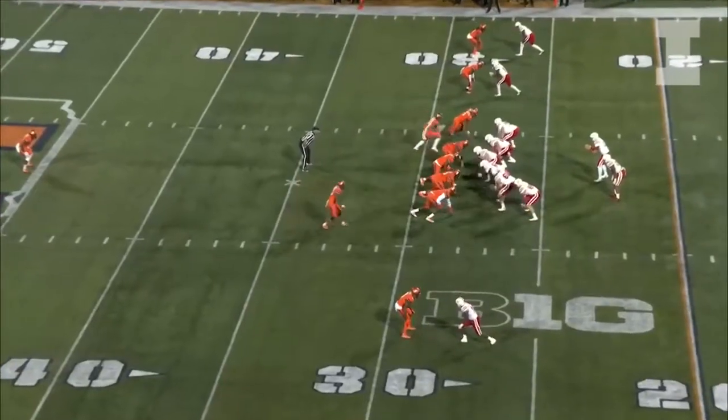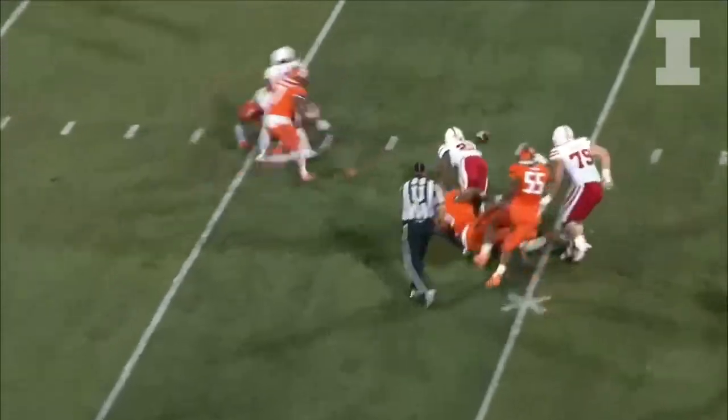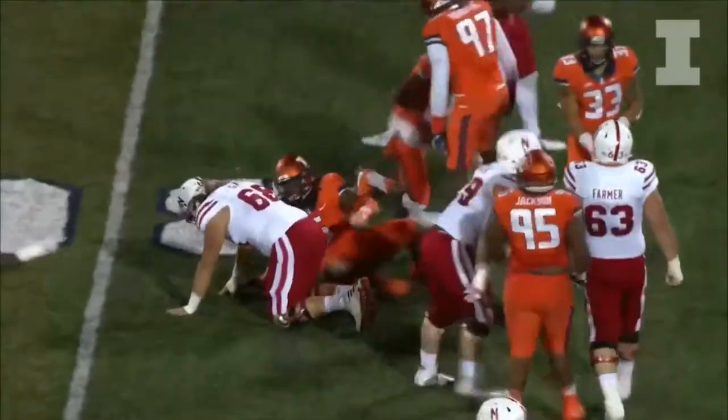Trying to get to 3-2. They lead 21-6. Second and 7. Handoff. A Zigbo up the middle. Then he lost the football at the 35. And it's recovered by Illinois.